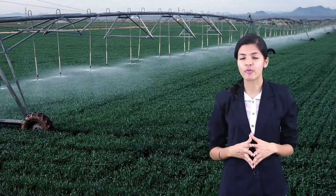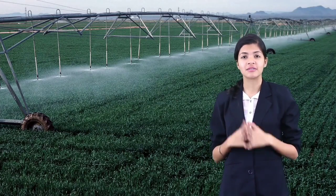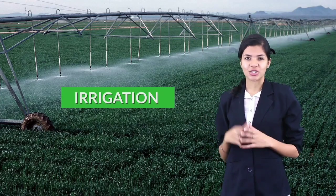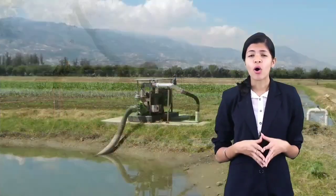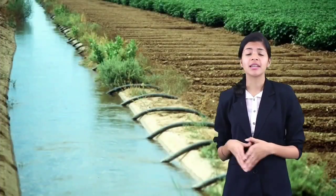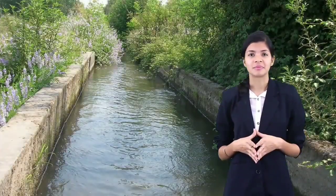So, the supply of water at different intervals is called irrigation. In summer, you need to supply more water to the plants because the leaves of the plants lose the water to the sun because of evaporation. The sources of irrigation include wells, tube wells, ponds, lakes, rivers, and even dams and canals.